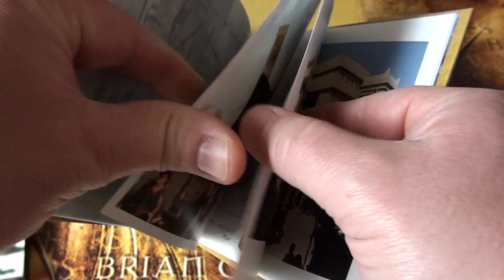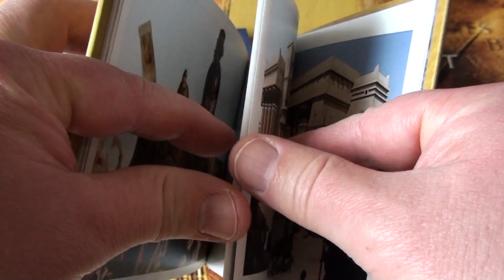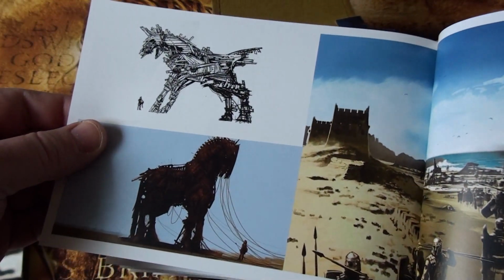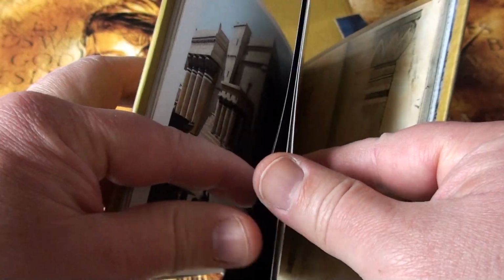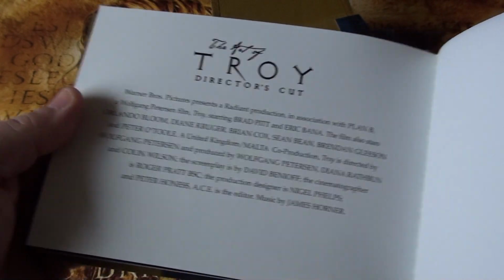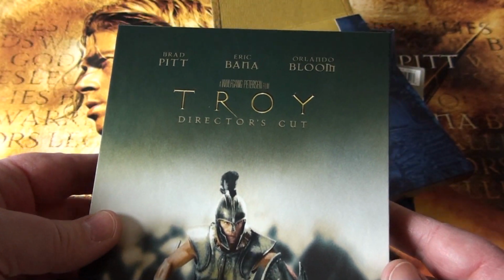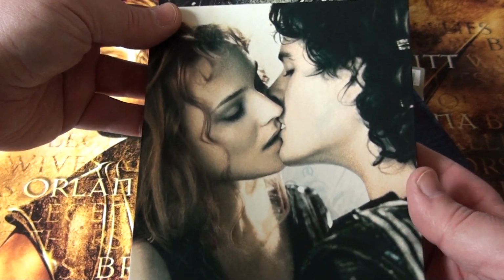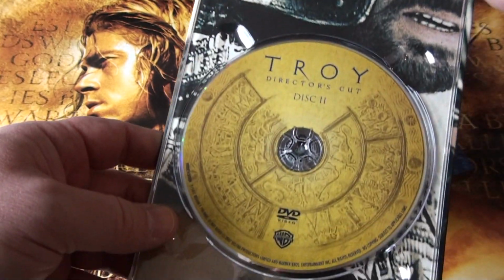Sorry that it's a little difficult to get these pages off of each other. Ah, come on. Work with me a little. Stubborn little. And there's the Trojan horse. Yep. And finally we have the DVD set right here. So I have a picture of Brad Pitt there, Orlando Bloom and Diane Kruger, and Eric Bana right there, and the disc with the movie and the bonus disc.